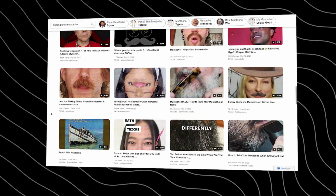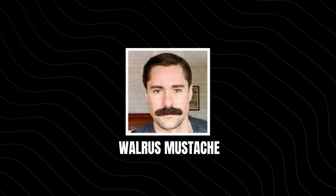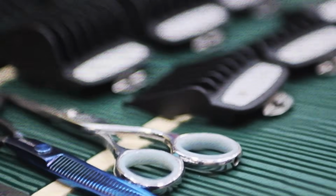People chasing what's in and then ending up frustrated when it doesn't work for them. When I look up best beard styles or must-have haircuts for men, I see the same cycle. Trendy style takes over, gets hyped up, suddenly everyone thinks it's the best look for them. For example, let's take the Walrus mustache. Some people call it bold and classic, while others say it's over the top. So you might see it trending online, decide to grow one, but realize later that it overpowers your face shape rather than complementing it.